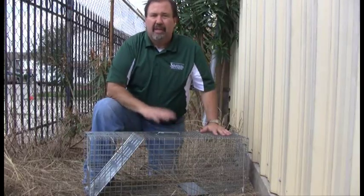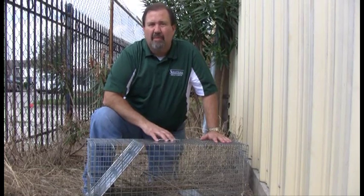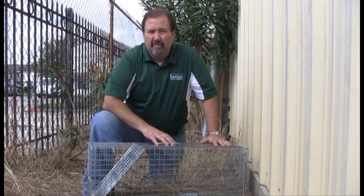Then you can take the animal and you can release the animal in a safe place for him and human both. What we can do around the outside of our house is, okay, time out.